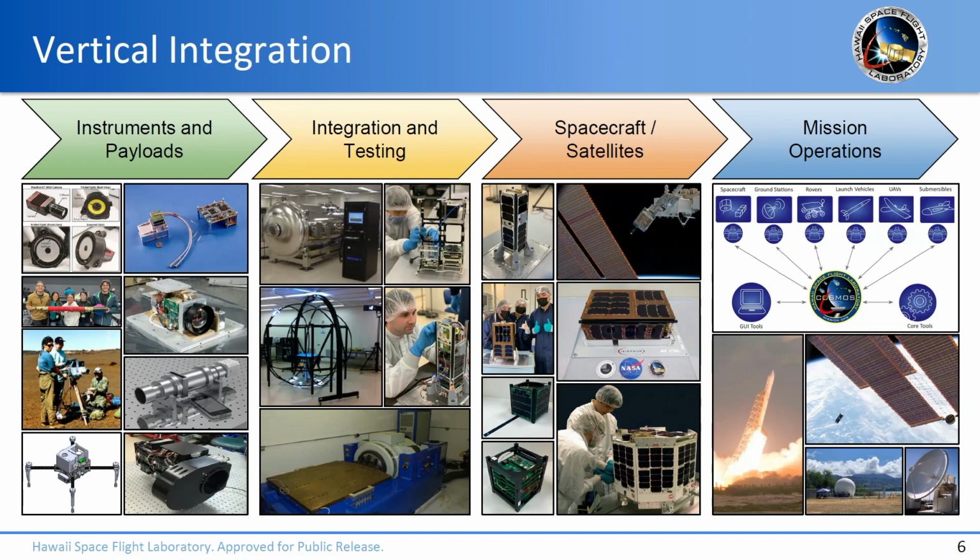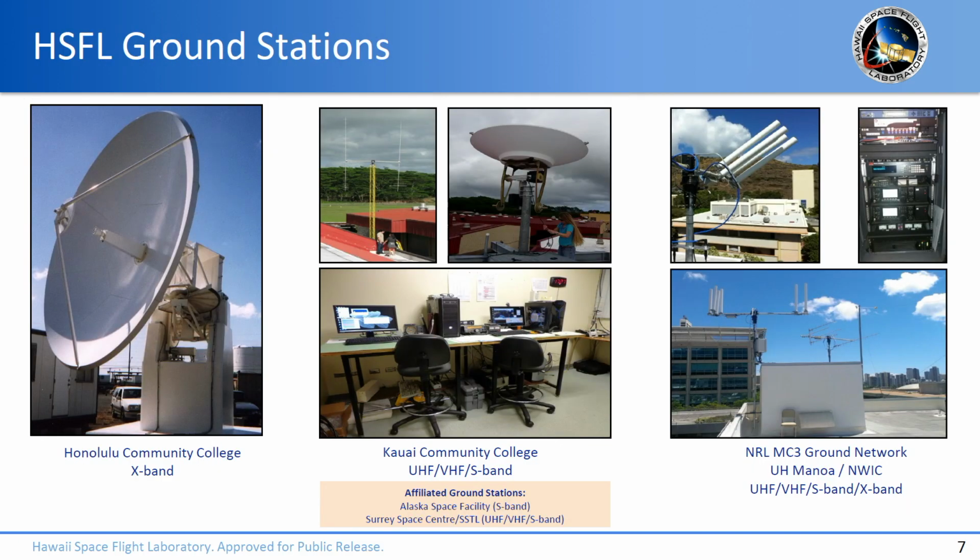But we do have the ability to develop and design instruments and payloads, as well as do all of our own integration and testing of all of our spacecraft, and we do mission operations as well. We also have several ground stations. Hawaii Community College has our X-band radio. We've got several different radios and antennas on Kauai, where we use it as a training facility for the Pacific Missile Range Facility, and we also have a ground station at Manoa campus.